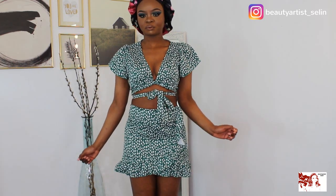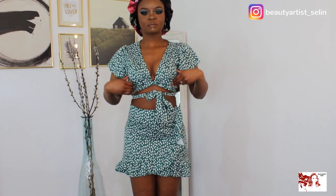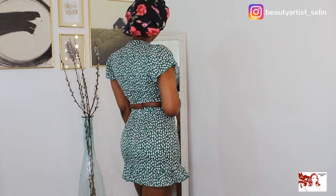It is very beautiful, and it has this kind of V-neck. As you can see, it's giving me a little bit of cleavage. As you can see, I'm loving it. What do you guys think?